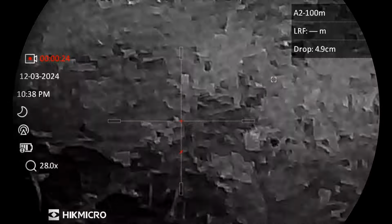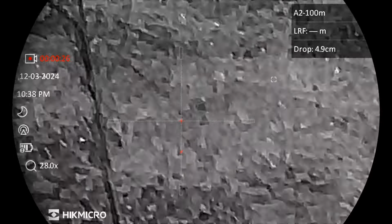I don't know, we got him there, we both shot it exactly the same time. Well, I haven't got the one I was shooting at. Oh, never mind, I got him.